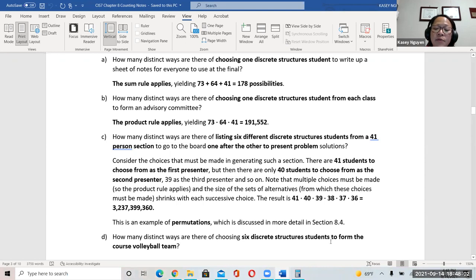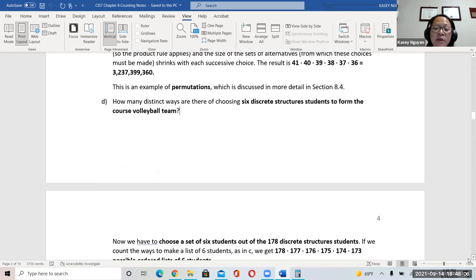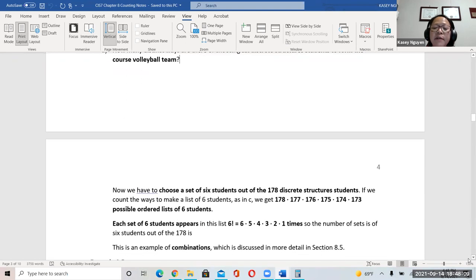Now, if you need to pick six students to form a volleyball team from all three classes, we would have 178 total students in all three classes. When we pick six people from all three classes, we would again use the product rule: 178 times 177 times 176 times 175 times 174 times 173, and that gives us six choices.